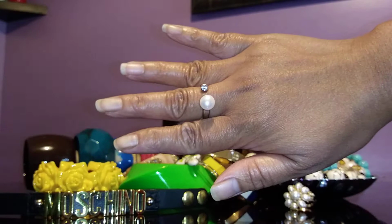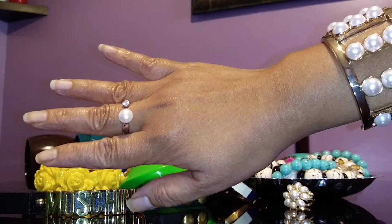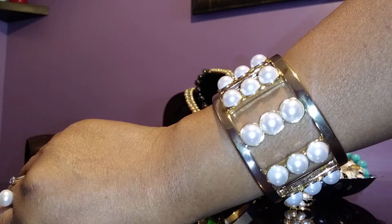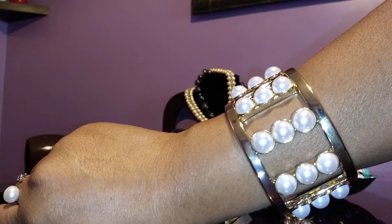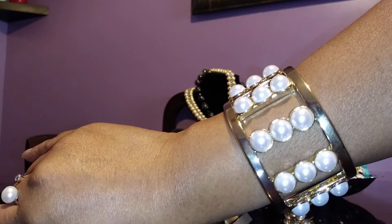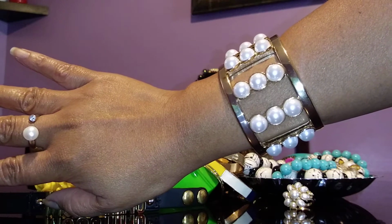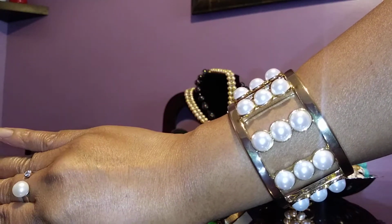I'm sorry, I haven't put on lotion yet, so my hands are a bit dry. I've just been washing the dishes. So there you go. It's such a lovely dainty piece. When I go out, especially when I go to church, that's the time I wear my blings. And this can stand out on its own, so you can just wear this on its own. This is your statement piece.